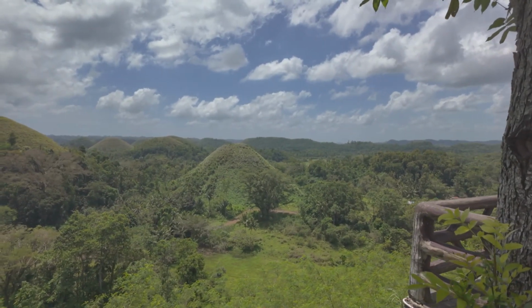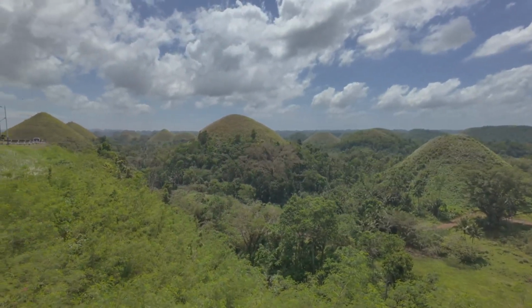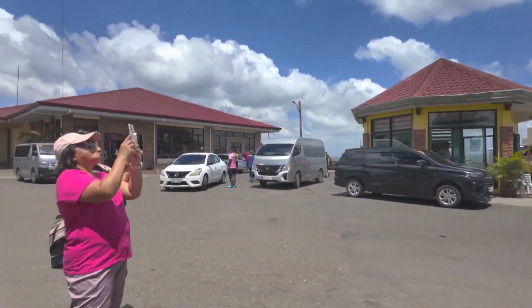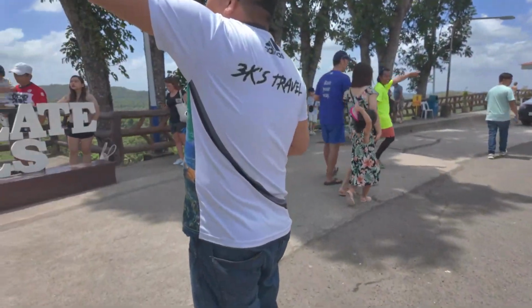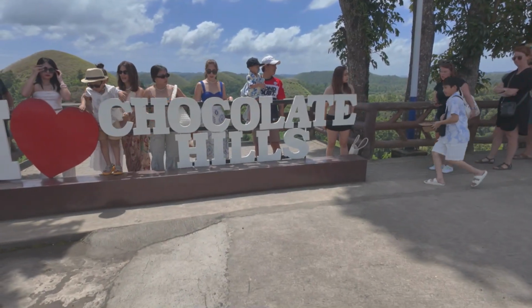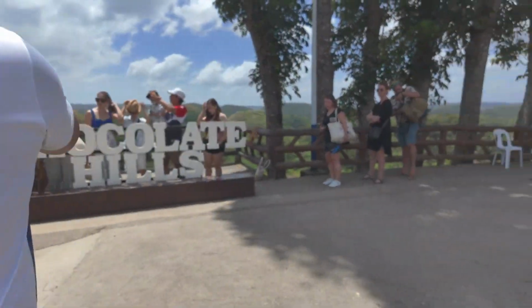The Chocolate Hills are a geological formation in the Bohol province of the Philippines. There are at least 1,260 hills, but there may be as many as 1,776 hills spread over an area of more than 50 square kilometers. They are covered in green grass that turns brown during the dry season, hence the name. The Chocolate Hills are a famous tourist attraction in Bohol.